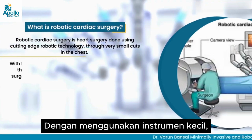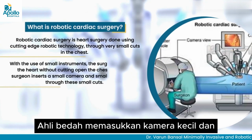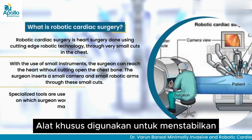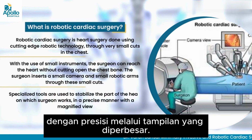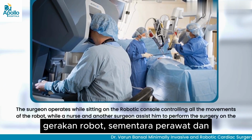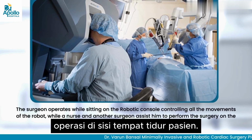With the use of small instruments, the surgeon can reach the heart without cutting open the chest bone. The surgeon inserts a small camera and small robotic arms through these small cuts. Specialized tools are used to stabilize the part of the heart on which the surgeon works, in a precise manner with a magnified view. The surgeon operates while sitting on the robotic console, controlling all the movements of the robot, while a nurse and another surgeon assist him to perform the surgery on the patient's bedside.